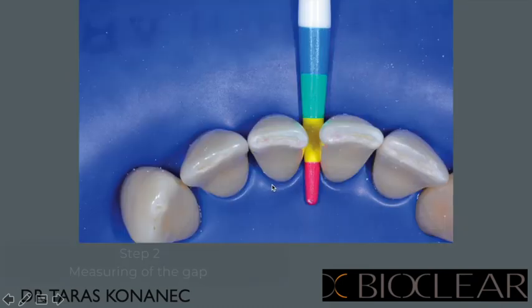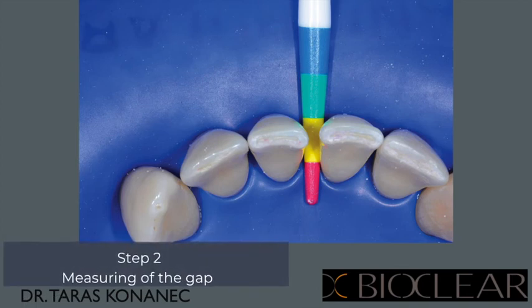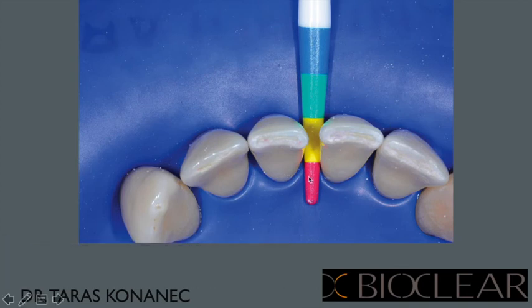Here we see the Bioclear system measuring the space in between the teeth. So we would measure your gap and see what kind of matrix we need to place to be able to close the size of the gap. Whether it comes out as red, yellow, green, or blue, it depends on the size of the matrix that we're going to go ahead and choose.